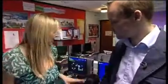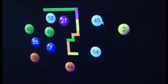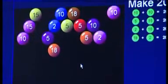Sally, can you tell us a little bit about how you're using the games today? Today we're working with a group of children who have individual education plans, and they're working on their IEP targets. This particular girl is working on number bonds to 20, which is one of her targets to support her with her numeracy skills. This group of children have special educational needs.